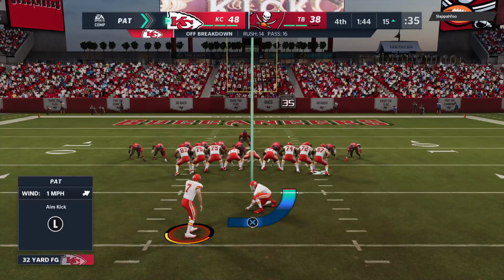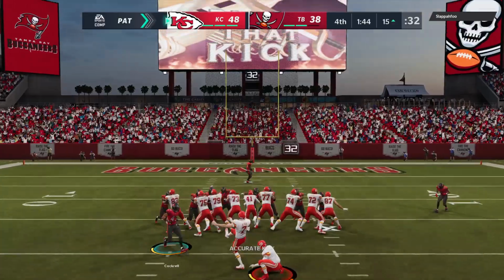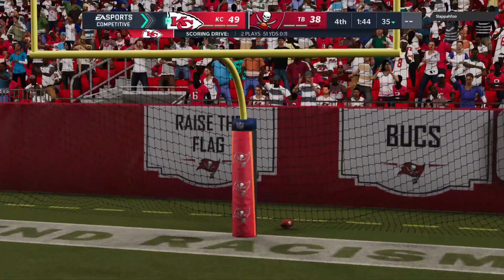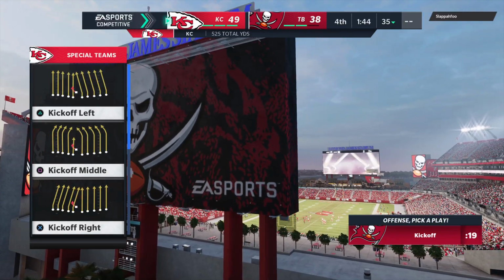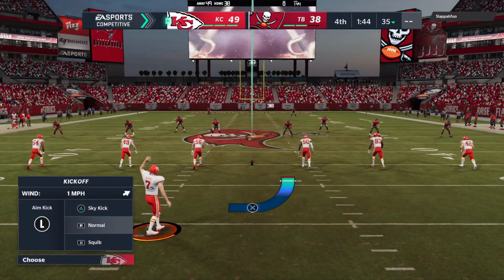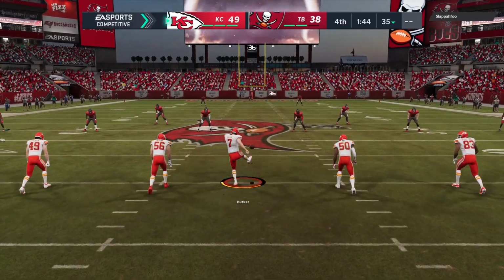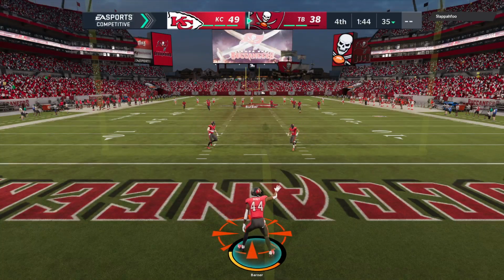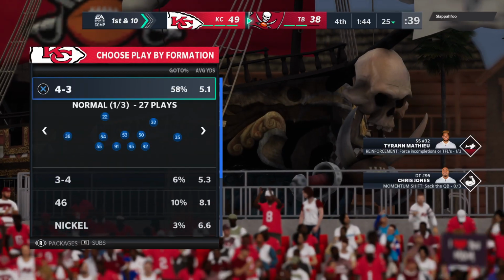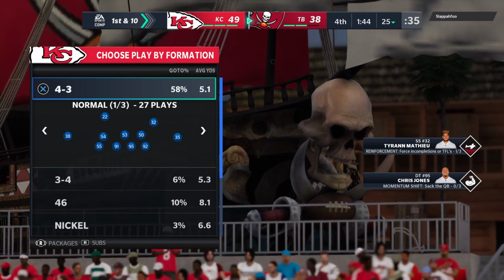Butker on for the PAT. And that one pushes the lead up to 11. Makes the score Chiefs 49, Buccaneers 38. Harrison Butker to kick off for Kansas City. Now after the touchdown, here's Butker on to kick it away. Fair catch made at the 25-yard line. The Bucks take over 1st and 10 at their own 25-yard line.